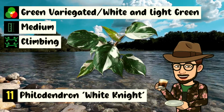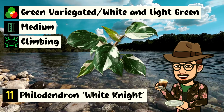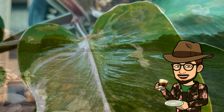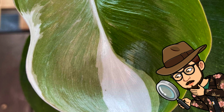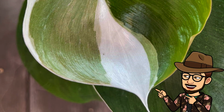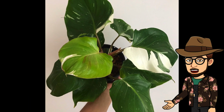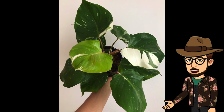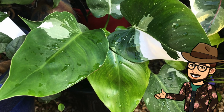The White Knight is a valuable and highly sought-after philodendron that shares similarities with the Pink Princess philodendron. This plant has long, narrow green leaves that display a combination of light green and white variegation. To maintain the brightness and health of its white variegation, the White Knight requires high humidity and consistently moist soil, in addition to being kept in a location that receives bright indirect light.